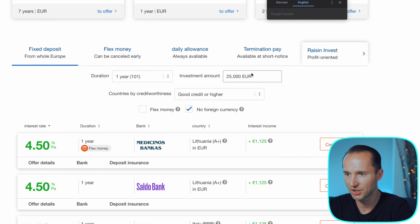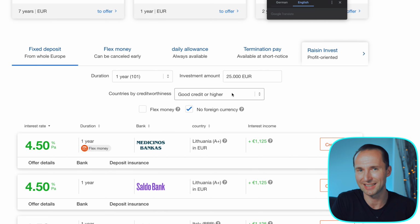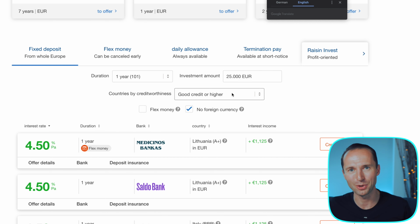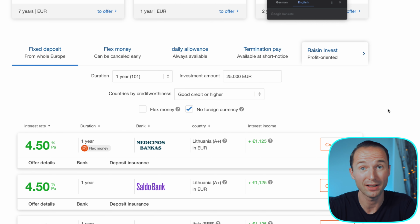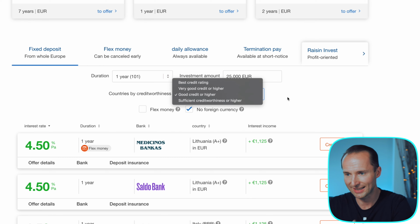Again, you can change the duration, investment amount, the country creditworthiness, because here you're not just investing in the UK, but different countries in Europe, and different countries obviously have different creditworthiness. So if you invest, for example, in Bulgaria versus France, those countries have different creditworthiness, and it's obviously up to you what level of security you would like to have. So you can select that over here.